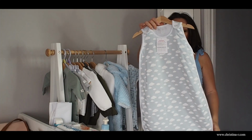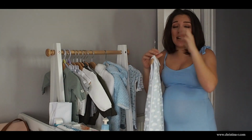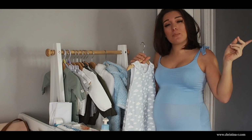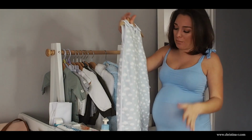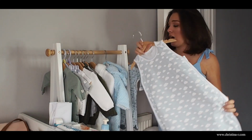This I absolutely love from the White Company. It was a gift from my sister basically. I talk about it in my last baby haul, so I'll link that video down below. But it's just really nice. It's really nice colours here.